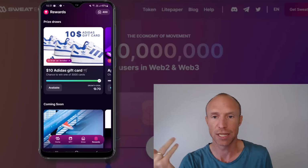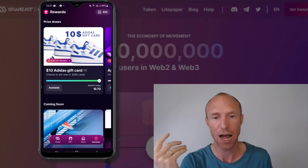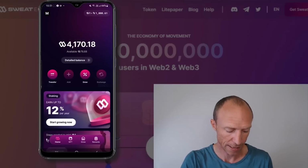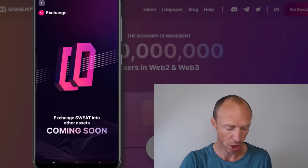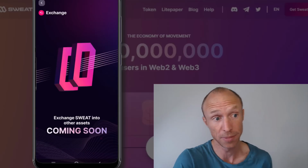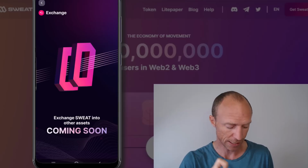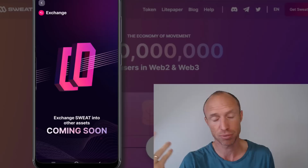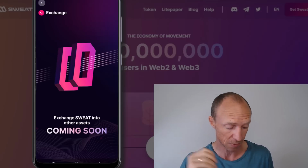But what can you then do with the coins? Like, how can you get your coins out and how much are they worth? Let's talk about that also. So at the home page, you can see there's something called transfer and there's exchange. The exchange, if I click that, you see this comes soon. I don't know when it will be available, but at some point it says that Sweat, inside the Sweat wallet, you can exchange it into other assets. So that means that inside there you can probably change it to, I don't know if cash or other crypto. We will see what will happen.